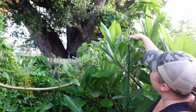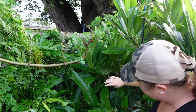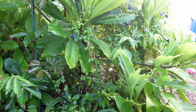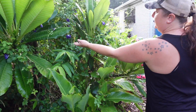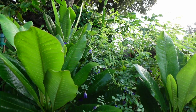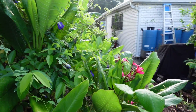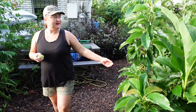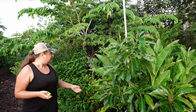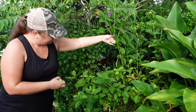This is an ice cream bean. It's going to be providing shade to a cacao that's hidden back there. He's still alive, but he's hidden. Then we have more butterfly pea vine. There are 2 dragon fruit in here being swamped by the pea vine. And here we have choquette avocado. More Canna edulis. There is a jaboticaba under here.